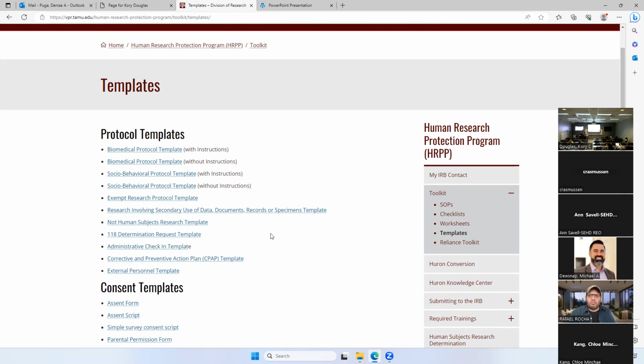That's where you're going to tell us how you're going to recruit your participants, how you're going to consent them, what procedures you're going to expose them to, where the risks and benefits are. So you're going to outline all that in your protocol template. The protocol template is a Word document, which will make it a lot easier for you.